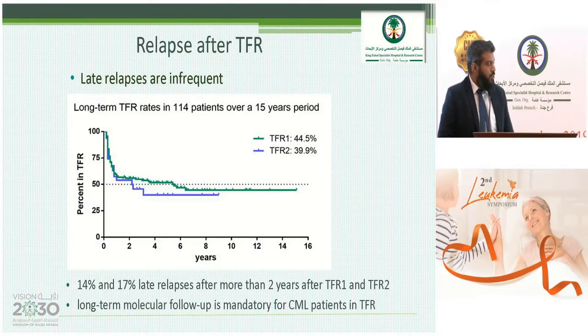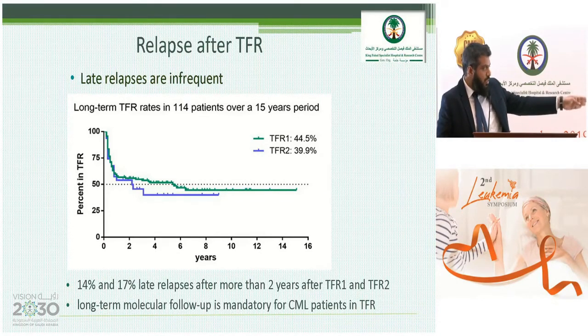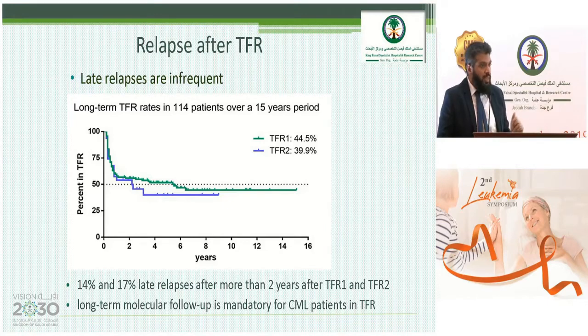This is another trial just to illustrate the fact that although most of the relapses happen in the first year, within the first 6 months, you can have late relapses as well. Although not as prominent, you can see that people are dropping off even after several years. So this means that the patients cannot be discharged. You have to keep monitoring them, probably every 3 to 4 months.